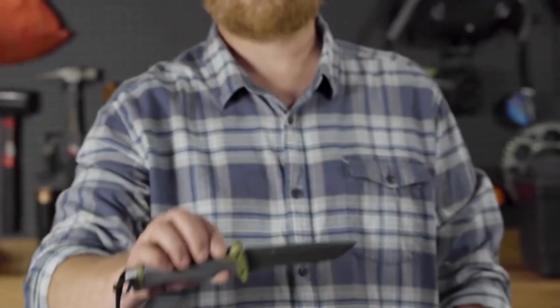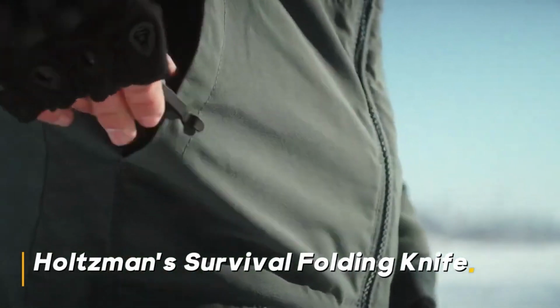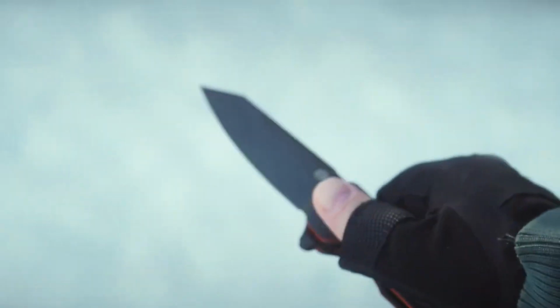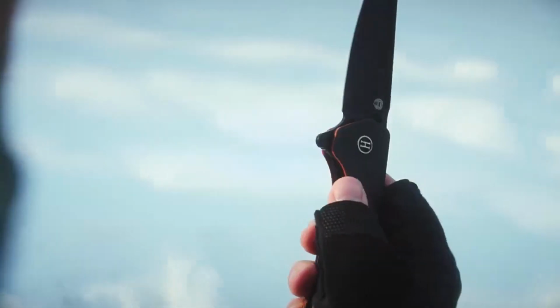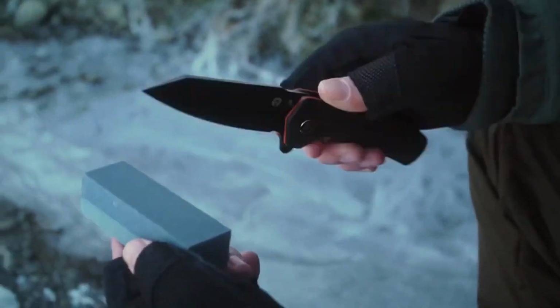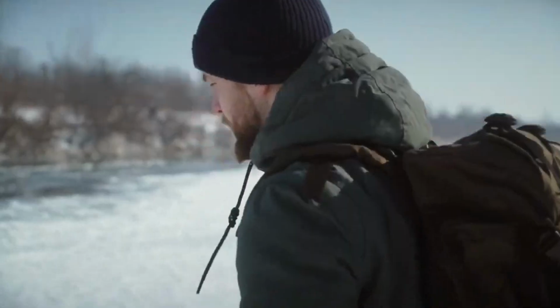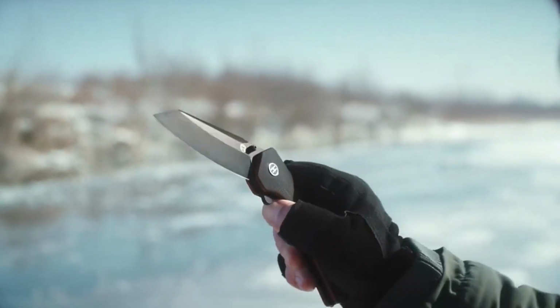Let's dive in. Be ready for anything with Holtzmann's Gorilla Survival Clip-Point Folding Pocket Knife. This marvel features a razor-sharp D2 steel blade, effortlessly cutting through wood, paper, plastic, or aluminum. The G10 handle offers an anti-slip grip for maximum control. This complete kit includes a sharpening stone and carrying case, ensuring your EDC knife stays sharp and accessible. With Holtzmann's, you're not just carrying a knife, you're carrying readiness.